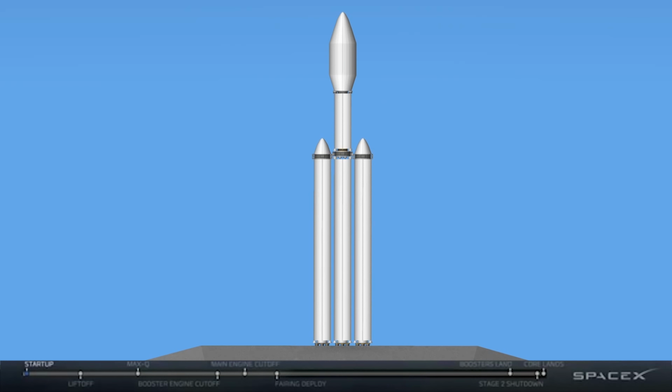Falcon Heavy is in startup. Stage 2 pressing for flight. T-minus 30 seconds. Launch director on countdown one. SpaceX Falcon Heavy, go for launch. Falcon Heavy is configured for flight. T-minus 15, standby for terminal count.